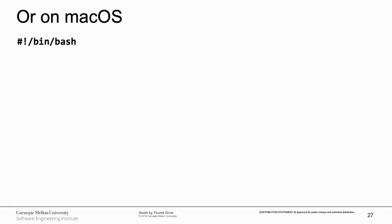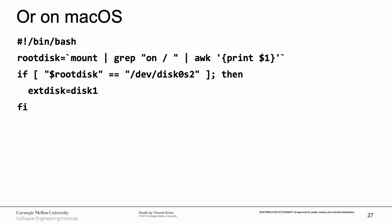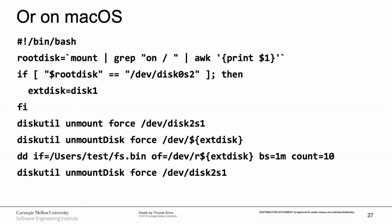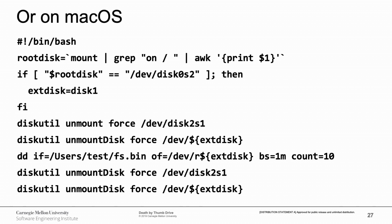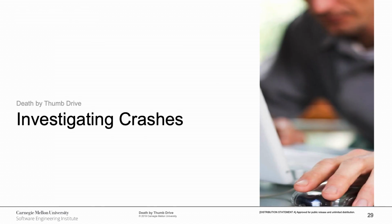How about macOS? Some of us use Macs. We do a similar thing where I'm checking for the root disk. On Macs, it's really just a different syntax for different operating systems, but here I've got something called diskutil. I do some unmount, I DD, force. All right, I think I have maybe a typo in there. That should be a mount or something like that. But basically, you do a sequence of commands. You have a mangled file system, and then eventually, you get your prize. The end goal here is to be able to potentially crash all these different operating systems.